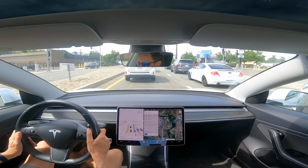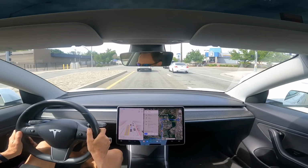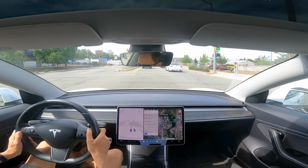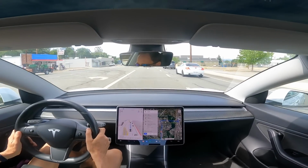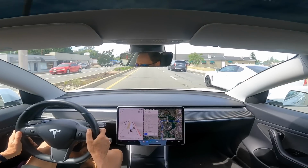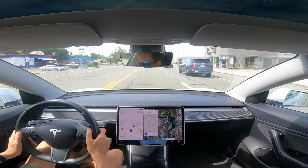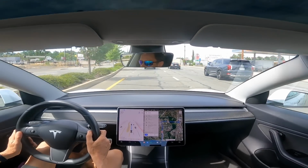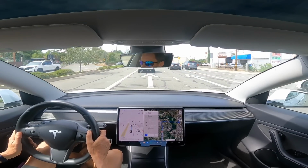Very smooth stop here behind this car, staying in the center of the lane, where the FSD Beta is doing a fantastic job. Mine is, of course, wanting to stop in the middle of the road. So we're in the center of the lane here, smooth, doing a beautiful job. Couldn't be happier with the way it's performing right now. Here we come to a stoplight, and we are coming to a nice, smooth stop right here.